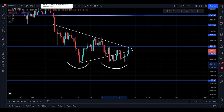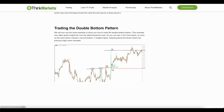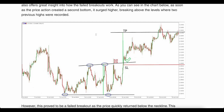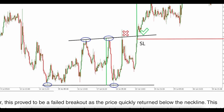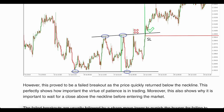I do have two websites to explain this to you. The first one is Think Markets, which I just found on Google, and they have a page on trading the double bottom pattern. Bitcoin is forming something very similar to this, and you're going to have a neckline. You have a touch here, another touch here, another fake out. This is a fake out. It came down, broke out of the neckline, came down for the retest and failed, but here the retest was successful and now it has reversed.